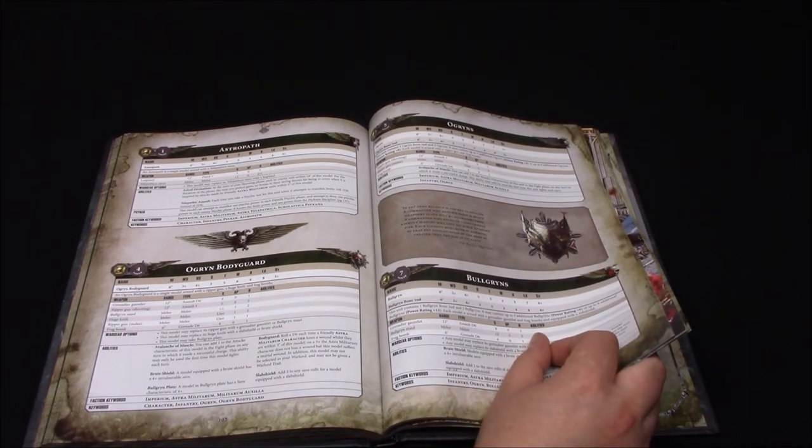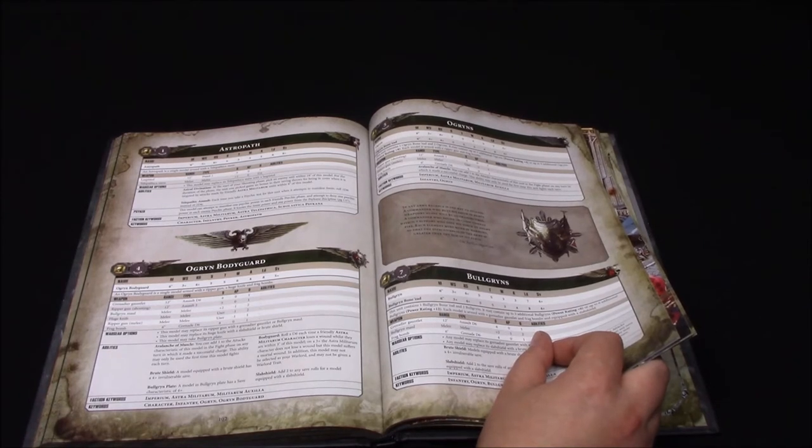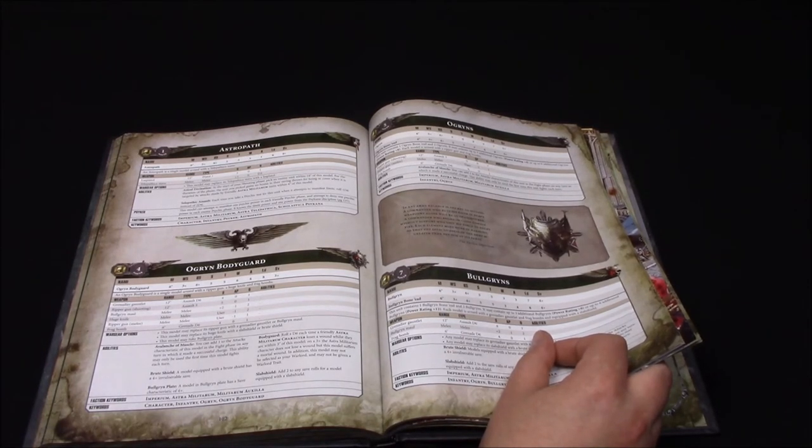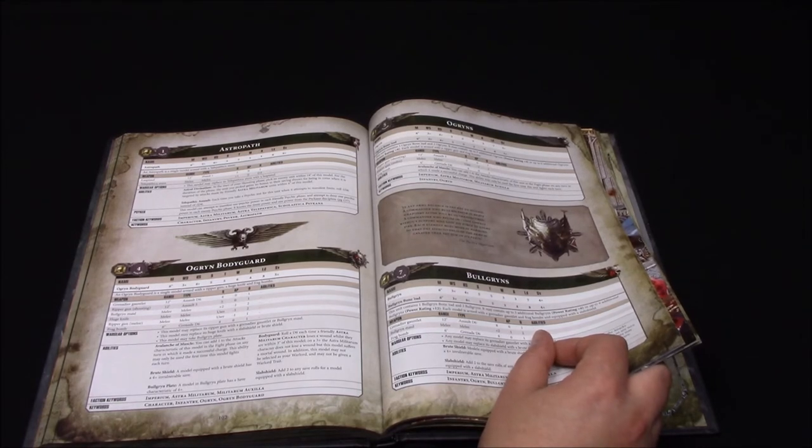Astrotelepathy, divination. At the start of your shooting phase, pick an enemy unit within 18 of this model for the duration of the phase. The unit you pick gains no bonus to their saving throws for being in cover when it is targeted by attacks made by friendly Astra Militarum units within 6 of this model. That's quite handy, actually. Despite the fact he's not very good in close combat, the ability is pretty good for ignoring cover.